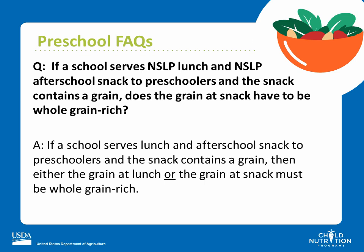If a school serves National School Lunch Program lunch and National School Lunch Program after-school snack service to preschoolers, and the snack contains a grain, does the grain at snack have to be whole grain rich? Under the updated preschool meal patterns, only one grain over the course of the day must be whole grain rich. Of course, schools are not required to serve a grain in the National School Lunch Program after-school snack service. The school may offer a reimbursable snack with a fruit and a vegetable, milk and a fruit, a meat alternate and a vegetable, and so forth. If the school chooses not to serve a grain item during after-school snack for preschoolers, then the grain item at lunch must be whole grain rich.